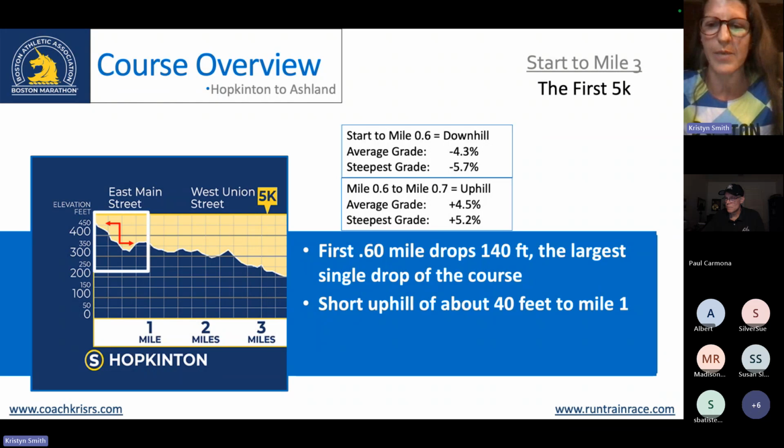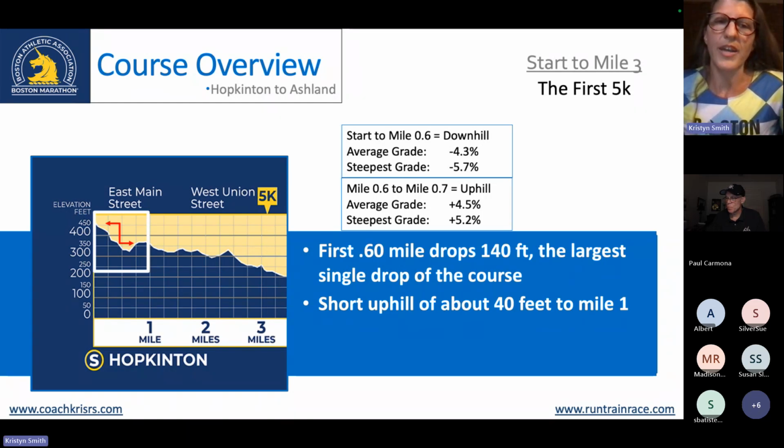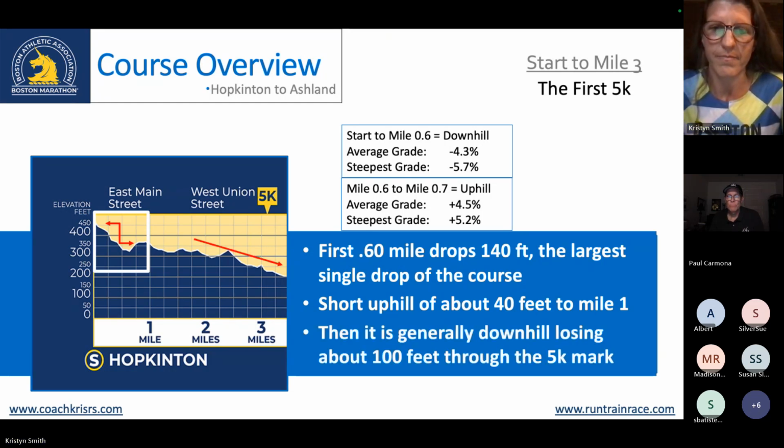Here too is another example that you can carry over into the rest of the course. Within that first mile, you have that huge drop, and then there's immediately a climb. That's a climb of 40 feet there. It's not large, but every bit of this course is up and down and up and down. So you give and you take and you give and you take. That's one of the hardest things about mastering this course, knowing when to give and when to take. You're going to have to do a lot of feeling it out, and we're going to go through it, but please do know that that's an example of the way this race is.